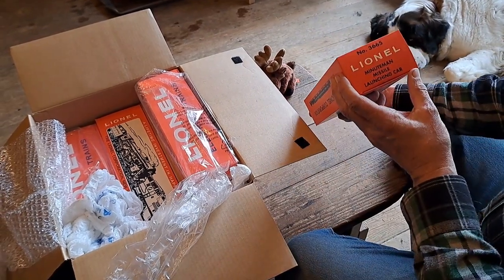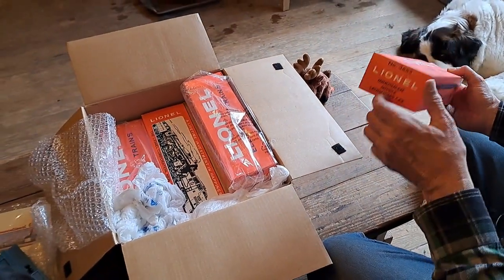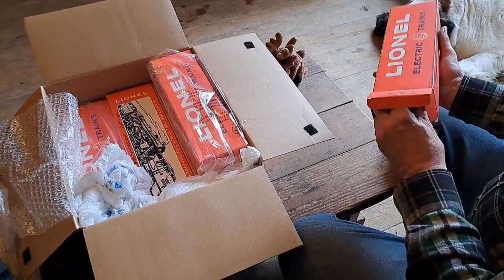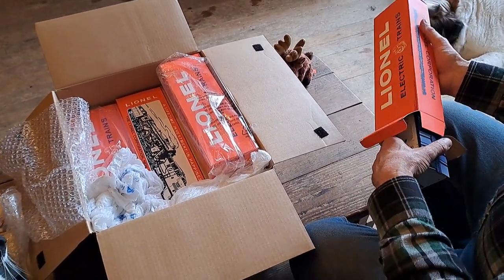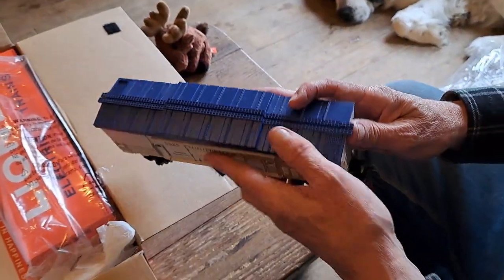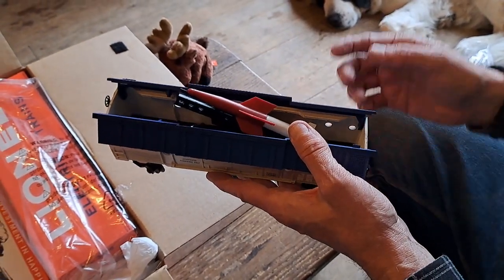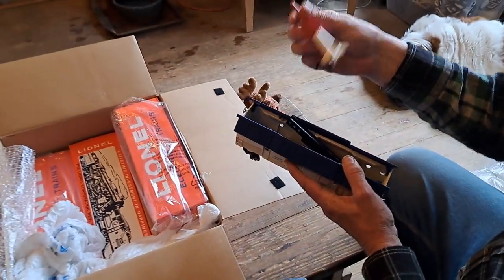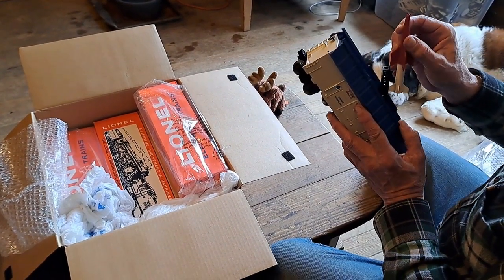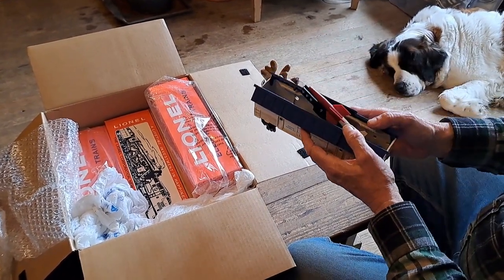This is the Minuteman missile launching car. I don't know much about this. I looked at quite a few different sets online before I settled on this one. This one had the most that came with it. This is the Minuteman car. And I guess when you hit a certain point in the track, this will pop up, and I guess you can fire it. I don't know for sure how that works. But this will, I guess, fly off. It has a launcher thing here. So I guess it will launch. Remains to be seen. Now, of course... Oh, there we go. That slides right down on that, just like that.